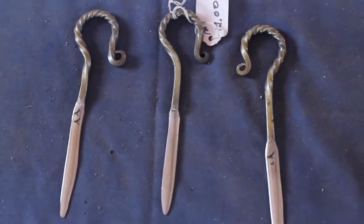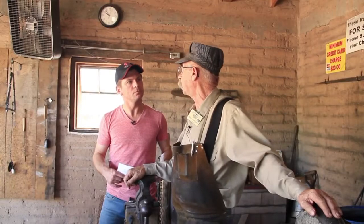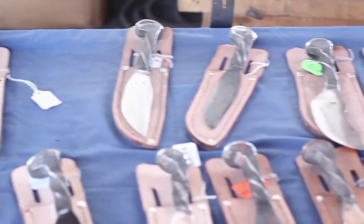So what are some of the items that you do make? There's letter openers here on the table, known as a shepherd hook letter opener. Okay. They are made out of 8 inches of coil spring off of a garage door. No kidding. Wow. The knives on the far table are made out of high carbon railroad spike.